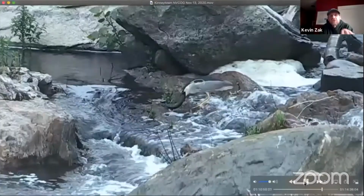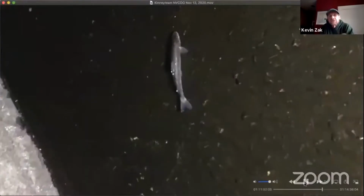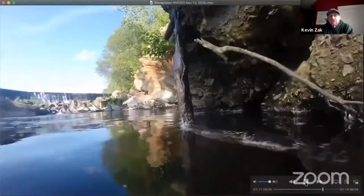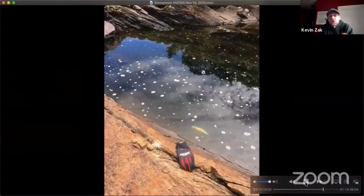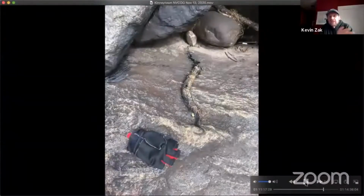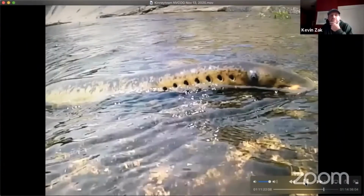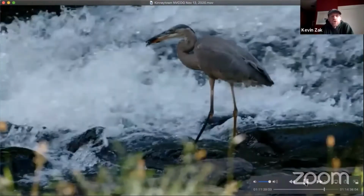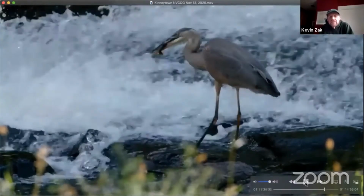The takeaway is it's very hard to witness this. Every time you go down, if I told you to go down to see this, it would probably be gone. It's either eaten or washed away. So the evidence gets washed away very quickly or eaten.